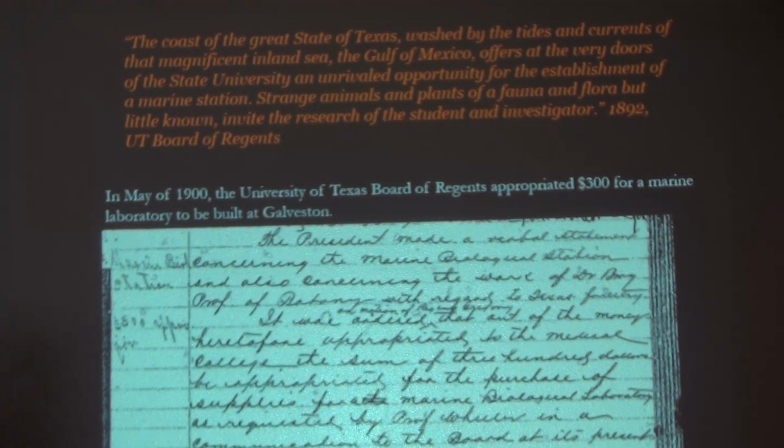UT has a really good archive for the Board of Regents meetings that go back to the beginning of time. And they've all been digitized with OCR, which I can't remember what that stands for, but essentially takes all this cursive and turns it into searchable text, because this is how all their notes were. Which is challenging to read, but at least they have them and they're archived. So in May of 1900, the Board of Regents designated $300 to build a marine station in Galveston, and then the 1900 hurricane hit 2 months later and wiped everything out except for the steamer vessel that was there.